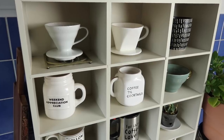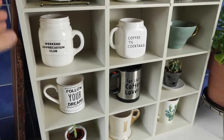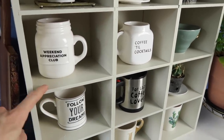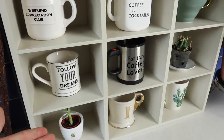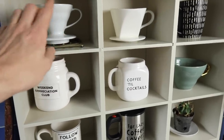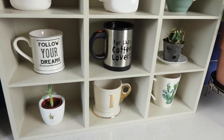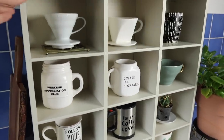And then these pigeon holes, I don't know what these were for originally, probably for CDs, I'm guessing. These were a kind of white, were they white? They might have just been the MDF, I can't remember to be honest. I painted these in the same colour as the chairs, so I used the Farrow and Ball. It's a perfect size for keeping mugs in, and the drip filters as well. So we've got some mugs going on, a succulent and a cactus. And I'm sure many of these mugs you may have seen before in videos. Just a nice way to store them.